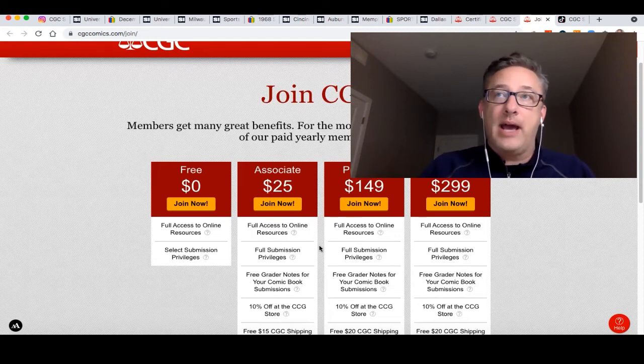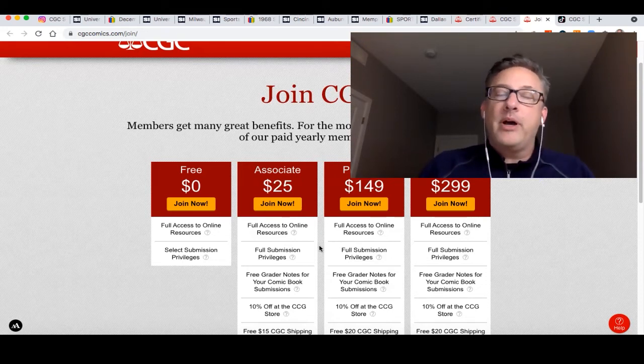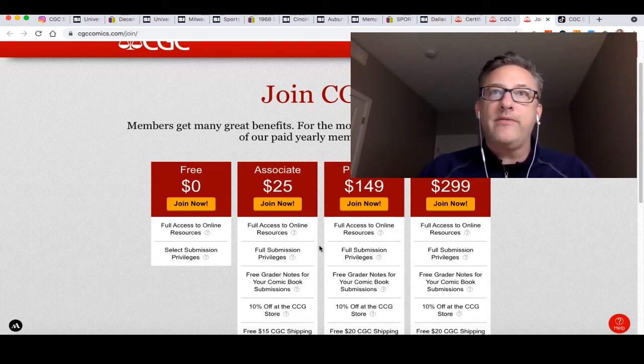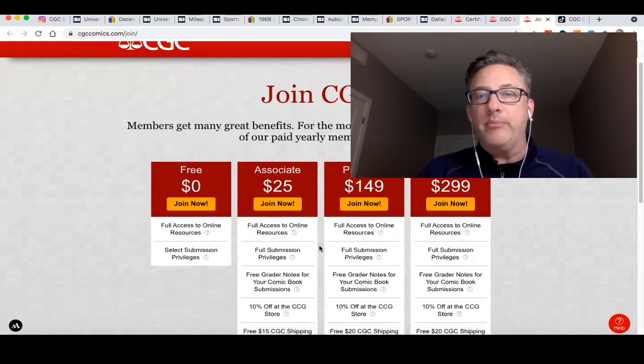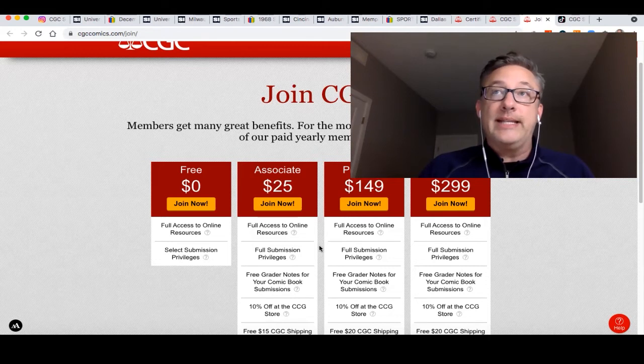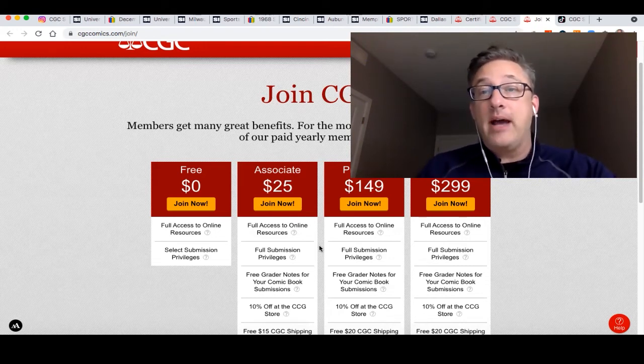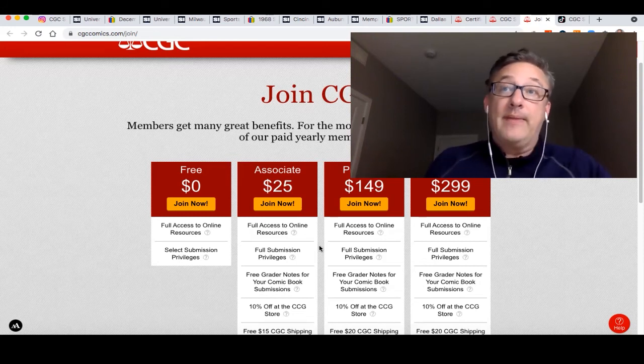Associates is $25. Now that allows you to mail in CGC submissions, where in the past associates couldn't do this. Next tier is premium. Premium at $149 a year still includes the $150 credit with CGC. And that's really important because most people tend to get either the premium or the elite subscription. Premium obviously pays for itself. It's $149. You get $150 credit to CGC. What the big change in that premium tier is, you no longer get a discount on grading and pressing fees. Used to be under the $149 premium tier, you used to get a 10% discount on all your grading and pressing fees. Now that's gone.